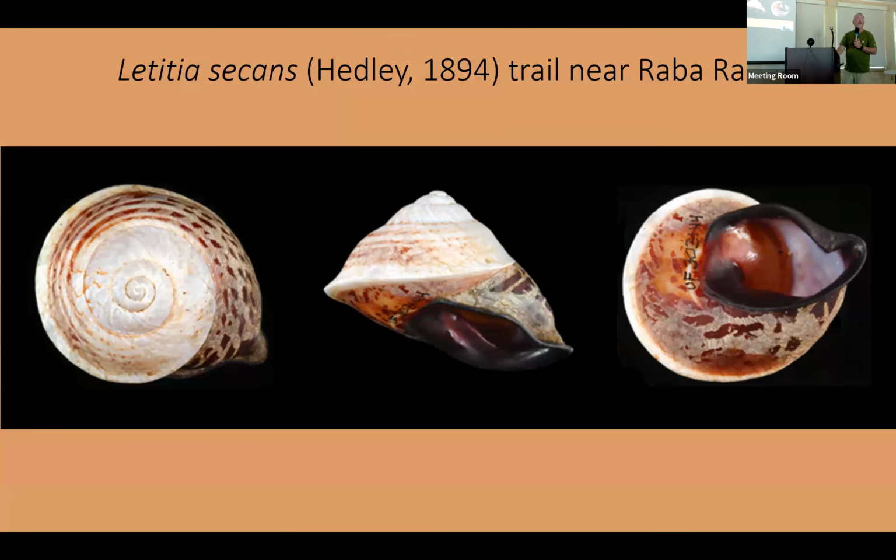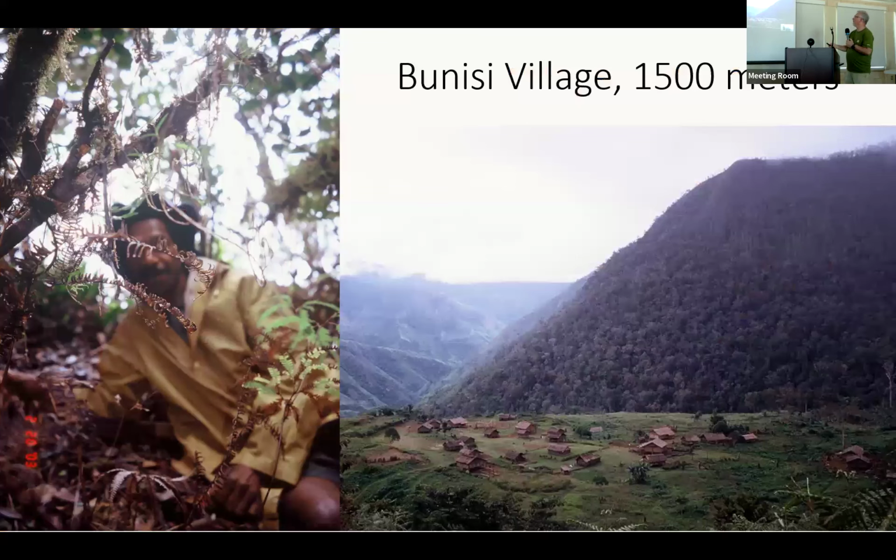And this is another large caminid found in that area. This was on trees. We had walked from Raba Raba, which was basically grassland, up into some valleys, and then up into the mountains that led up to Mount Simpson. And this was down on the trail as we were coming up, just living on the sides of trees.